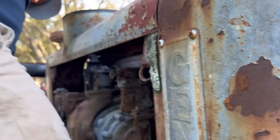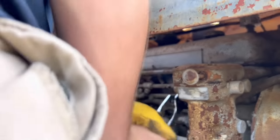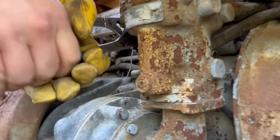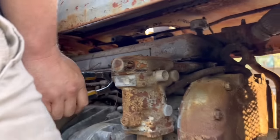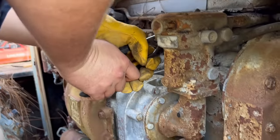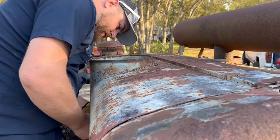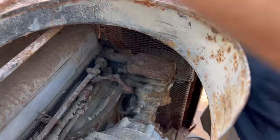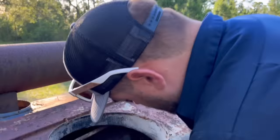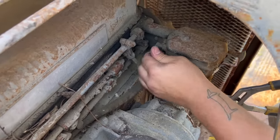Fuel rail's stuck in the off position, so I have to bend it right here. Can't really see it. We may have to watch out. Pull these pins out of it and manually operate it. Oh, much better. All right, so we're pulling this pin out of the governor assembly there. See if we can turn it by hand manually here. There we go. Get that thing out of the way.